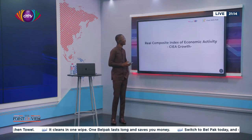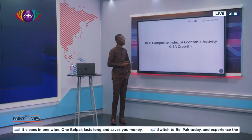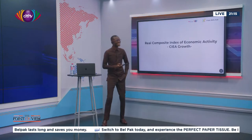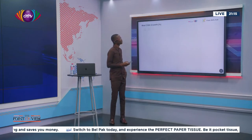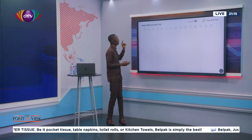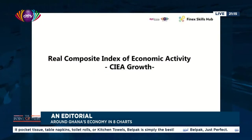Now, this one is what I call the real composite index of economic activity. Now, this is a short-term show of economic activity. So it includes things like manufacturing output, retail sales, and other things. So if you want to see how the economy is doing over the short term, you need to look at this figure. All right? What do we have here?